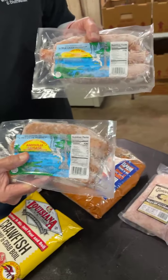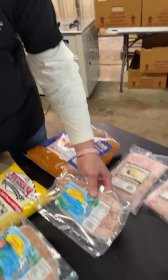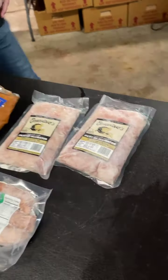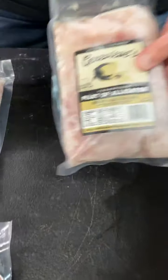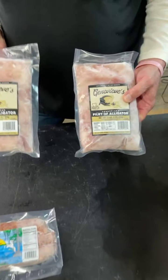If you want to go all out Louisiana, let's talk about the alligator meat. We have alligator filet, great for grilling, great for frying. This is white meat. These are 1 pound packs, and it's great to add inside of your boil.